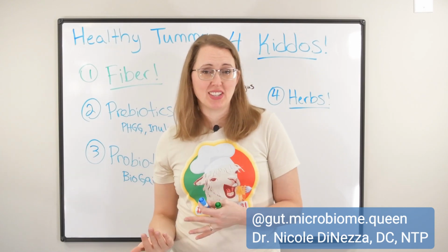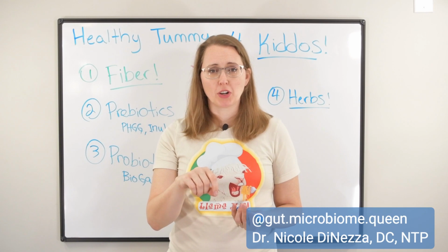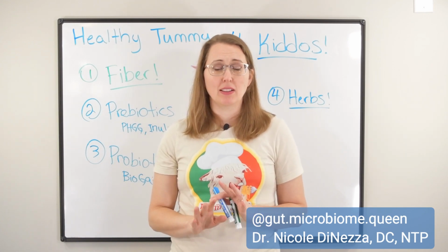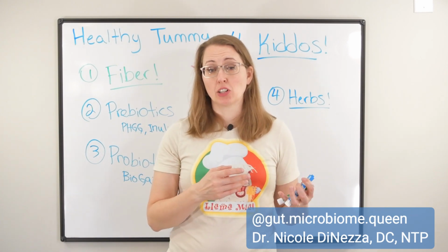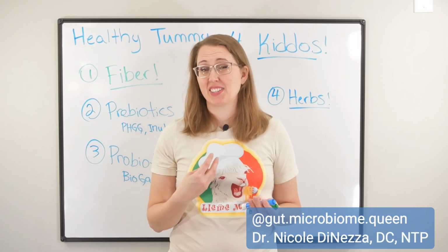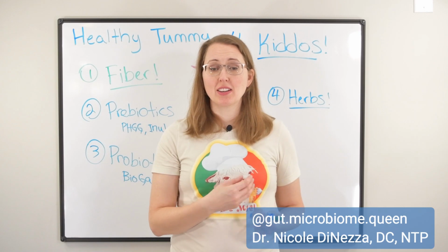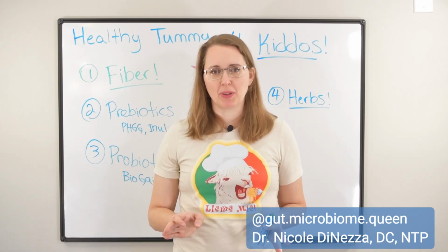Again, you could make it as a tea. Just peel it, chop some up, pour boiling water over it, leave it to steep for about 5 or 10 minutes, I would say, and then you will have a nice peppery drink. You could also get ginger as a glycerite, which just means that it's extracted with glycerin and water. Again, it's going to taste gingery and peppery, but that's going to be a bit more concentrated and potentially easier to get into kiddos. Ginger is just top notch for this application.